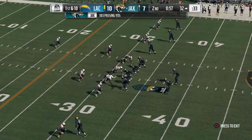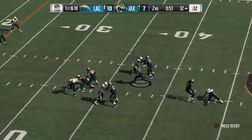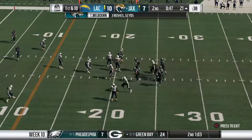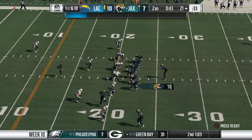Here we go. Blue, landed. They'll look to throw. And he's going to get this down near the 20-yard line. 11 more on that one and another first down. First down now, but that clock rolling.